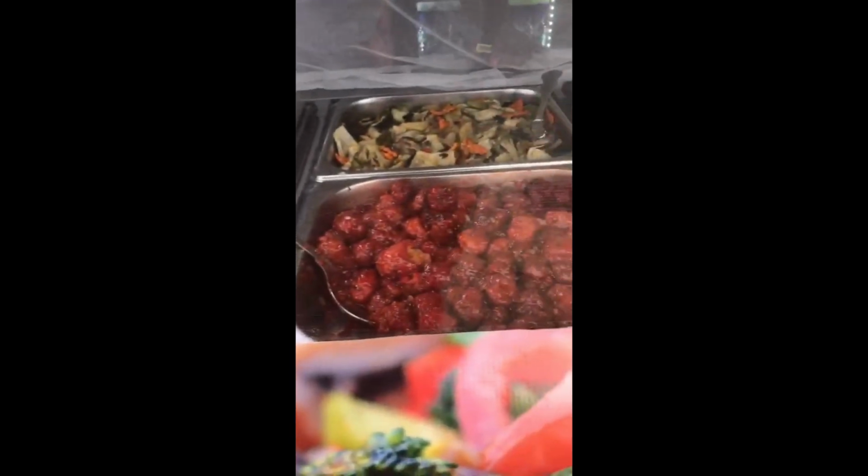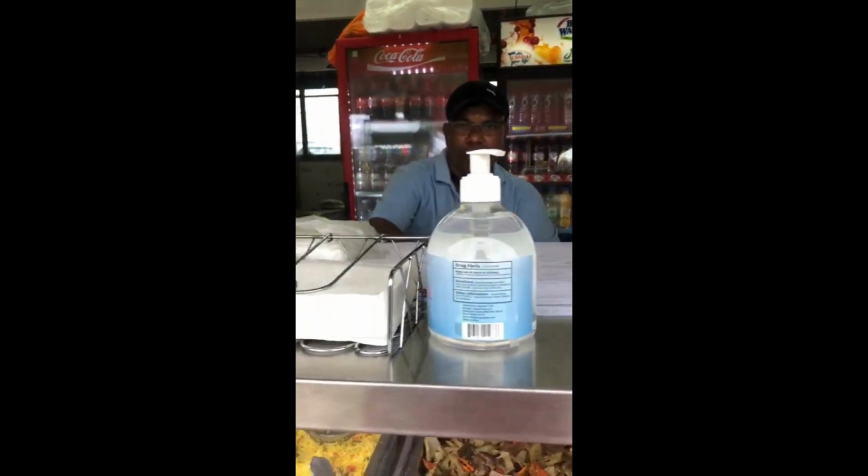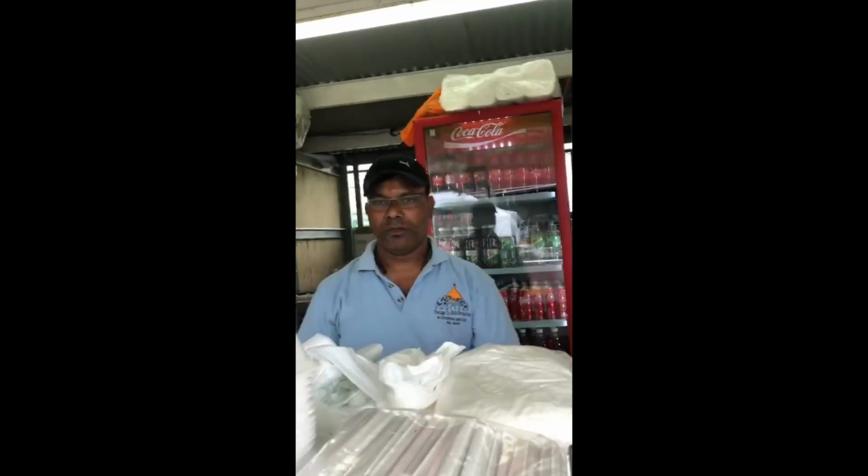Veggie manchurian balls, yakka type. Okay. Then it's veggie fried rice. Next one, the veggie noodles. Right. Chunky veg. Right. And chana masala. Chana masala is here. Pepper sweet. So you all have pepper roti also and samosa? Yeah, also pepper roti.